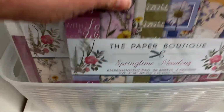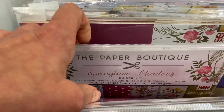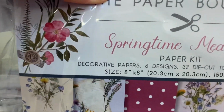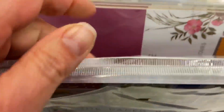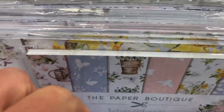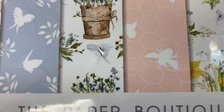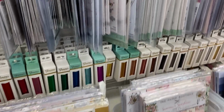You know, different paper brands package differently and have different lines. Springtime Meadows, just gorgeous florals in this brand. They just need to turn up the blue. I was trying to figure out what is this and what is that. Okay, this is something to think about when you're shopping. If you love bees and you're a pink person, then look for the bee paper that has the pink. It can be done. You don't have to always work in yellow just because you like bees.